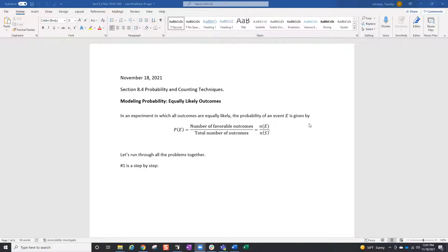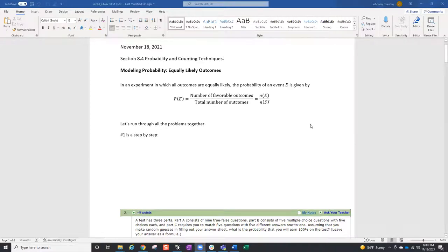Section 8.4, probability and counting techniques. So now what we're going to do is just count things. And we know how to count because we have permutations and combinations, and they're going to help us out quite a bit. Remember, to find a probability, it's the number of favorable outcomes, the outcomes that you want to happen, divided by the total number of outcomes, so all the good ones and the ones you don't want to happen.